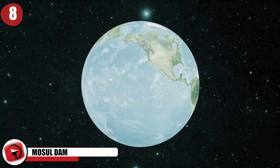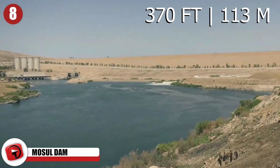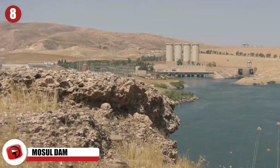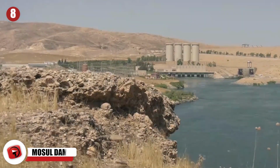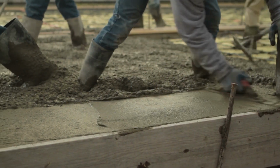Number 8. Mosul Dam. The Mosul Dam in Iraq stands at a height of 370 feet and with a length of 11,975 feet. It takes its name from Mosul, the second largest Iraqi city after the country's capital, Baghdad. It was built in 1986 and took approximately 5 years to complete.